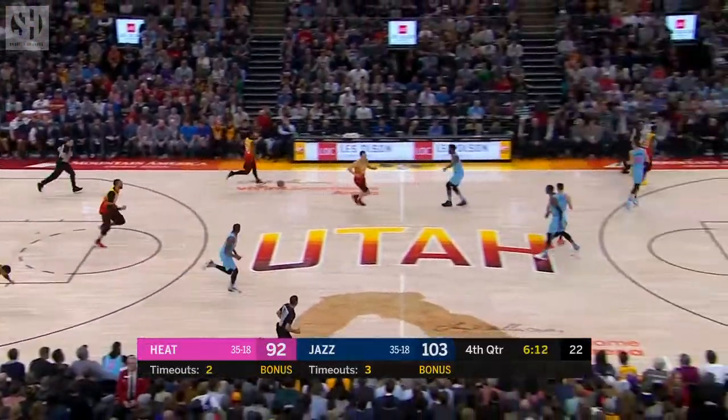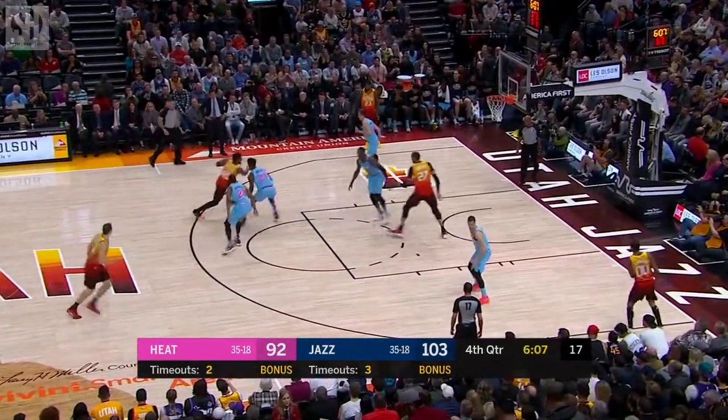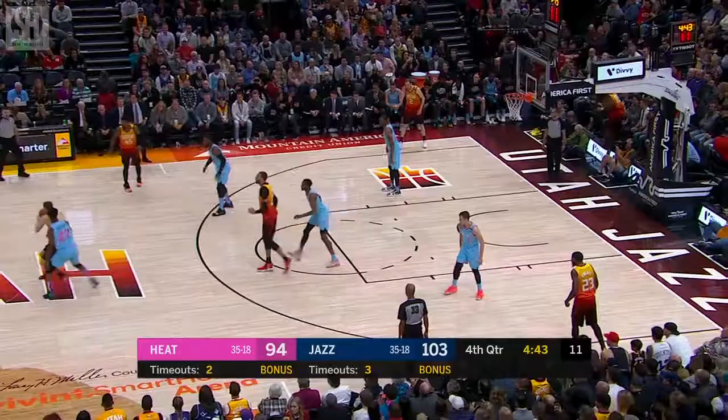Bogdanovic, to me, one of the very unheralded signings, Eric. I mean, he's averaging over 20 points a game. Great complement with Donovan Mitchell. Oh, Donovan Mitchell, so smooth, and he made it with 4:42 to play.